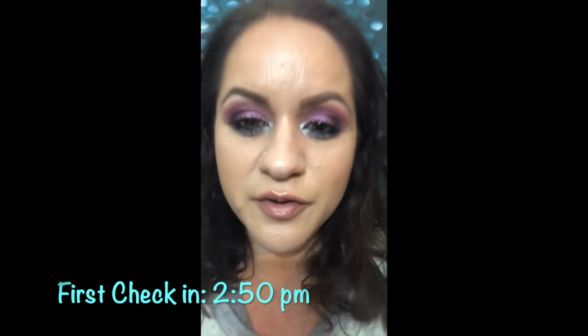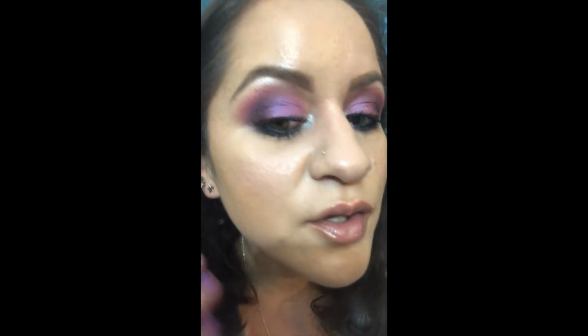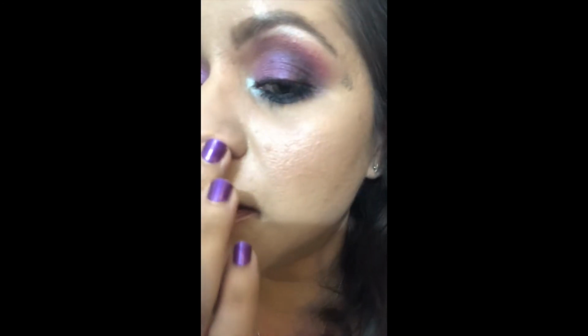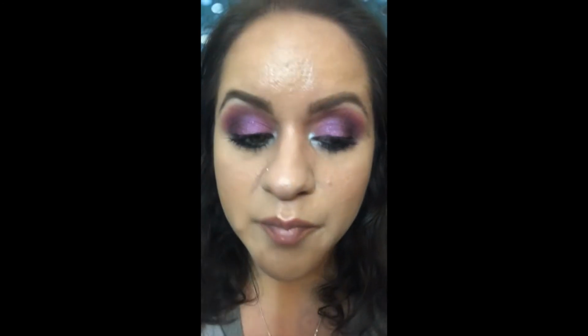So it's 2:50, so the foundation's been on for 4 hours. I am looking dewy. Aside from the fact that the foundation is not my color, I don't know if you can see that, but there's a difference. I think this was the closest shade to me. So the foundation's looking a little dewy. It's not cakey though. I am not seeing it cakey. I'm just seeing that it's really dewy, and I'm looking at the mirror.